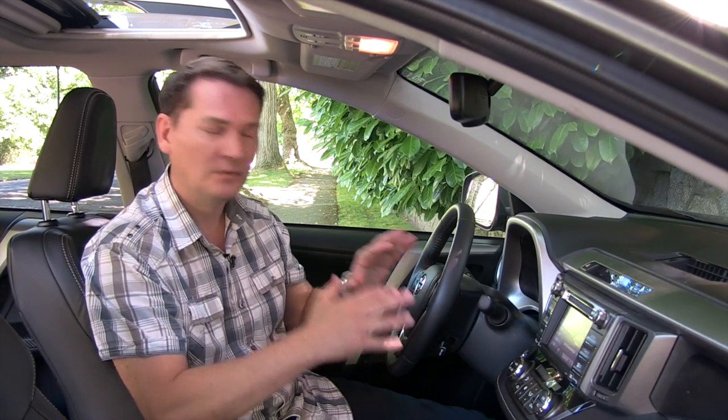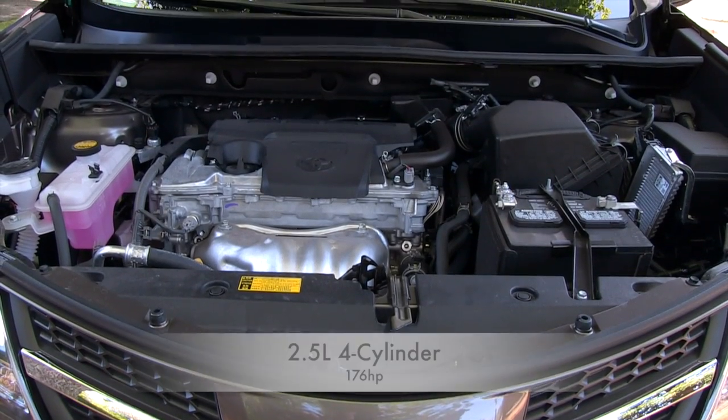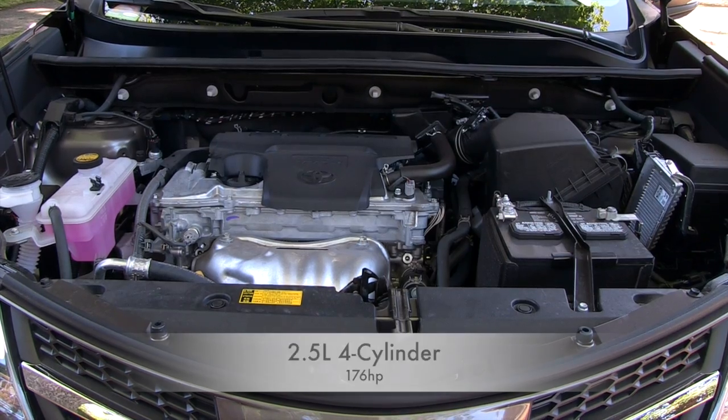So let's take it out on the road, talk about what's under the hood and why these vehicles have become so popular. Now, Toyota sticks with a proven 2.5-liter four-cylinder with 176 horsepower. The power goes through a 6-speed automatic transmission either to the front wheels or to all wheels, depending on which trim level you get. Now, it also has a couple of tricks.